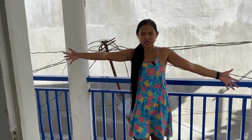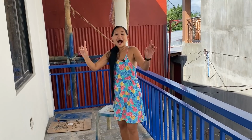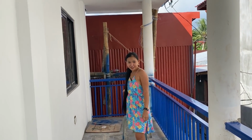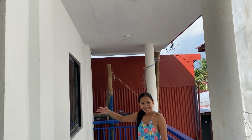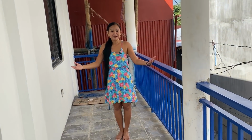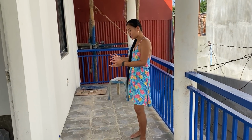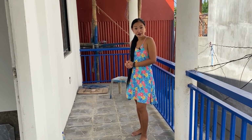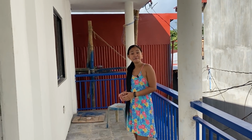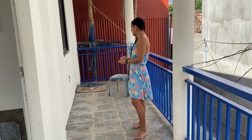The Terrace. Ta-da! In the original plan, we didn't have a roof, but we decided to put a roof over it. And this is another space to, again, entertain guests. So I'm planning to put rattan furniture here, or maybe another coffee table, basically anything. So I think this is gonna be my favorite spot. And at the moment, they're not done painting it yet.